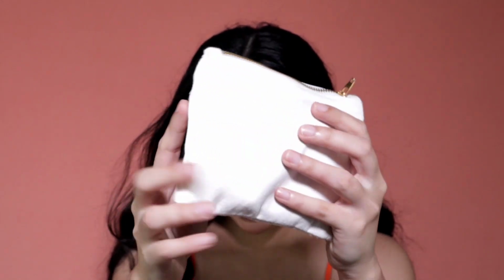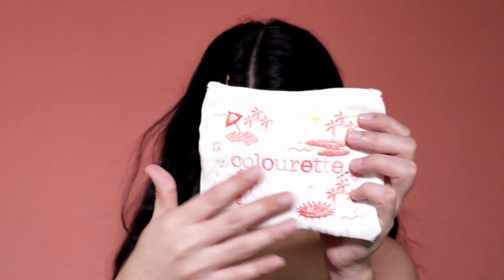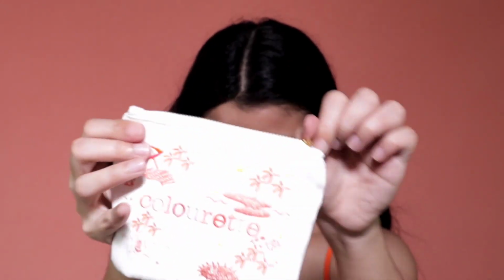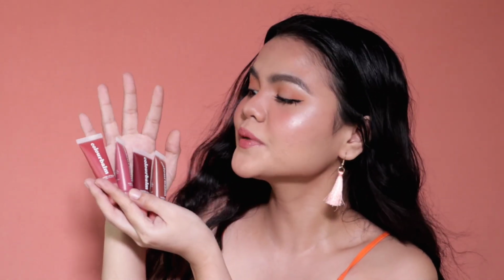Ito na sila. Ayan. Thank you so much, Colourette, for sending these. We have this very cute na pouch. Tapos, parang siyang katsa. May onting matigas na parang cardboard para hindi malulukot yung design. Ayan, it's super cute. Very summery, very beachy. Meron siyang gold na zipper. Ayan na, yung mga Colourbalm. Guys, look at these. Sobrang cute nila. Ang chubby nila, ang taba, ang cute talaga, sobra. Ang ganda ng packaging, like, it's super simple but at the same time, ang cute-cute niya as in.